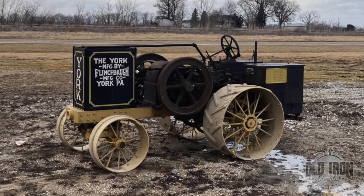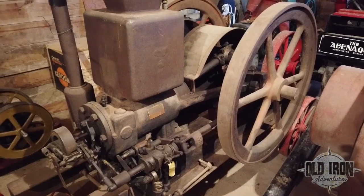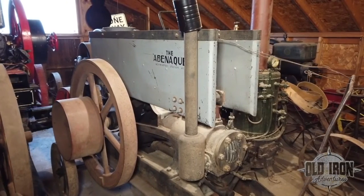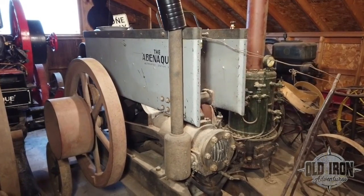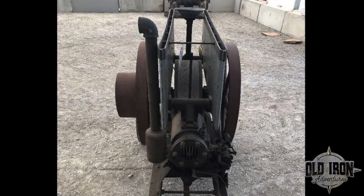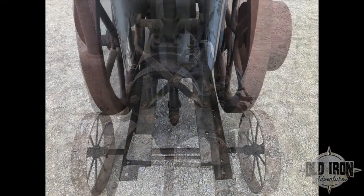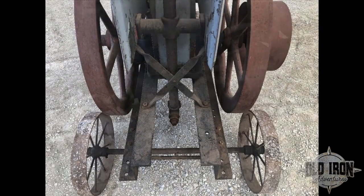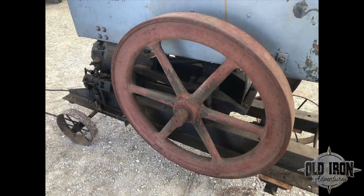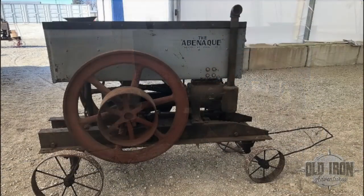This is the only model of this tractor known to exist. Besides the tractors, there are several antique engines. The most unique looking is the Abenaki, which can be easily recognized by the tall, skinny tanks that sit on top of the engine. The Abenaki was built in Westminster Station, Vermont. The engines first appeared in about 1895, and production continued until 1916 when the company went out of business. It's believed that just a few hundred of these engines of all sizes were built, and it's unknown how many still exist today. Either way, it's a rare piece of American history.